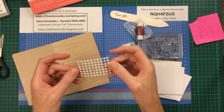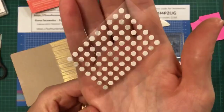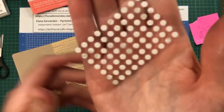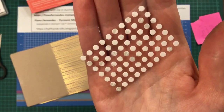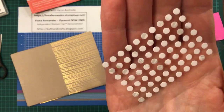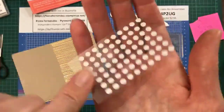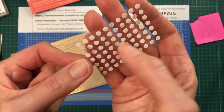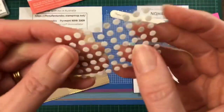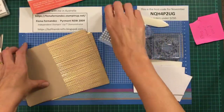Now these, don't be fooled by these. When I first got the other set, these are glue dots. And see how they've got writing on some of them? I thought they were some fancy embellishment. And I thought, wow, they're interesting. But it turns out they're not. They're double-sided glue dots. So that's why they've got the paper on the outside to show you that that's a glue dot. And once you put them on, you'll peel the paper off. I won't do that now.